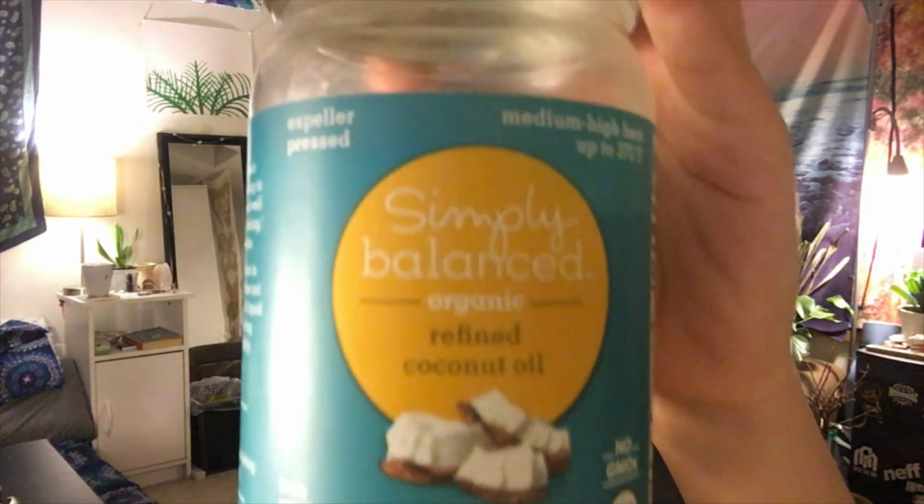Around my eye area, I'm using organic coconut oil, which I love so much. I also like to use the coconut oil to moisturize my lips.